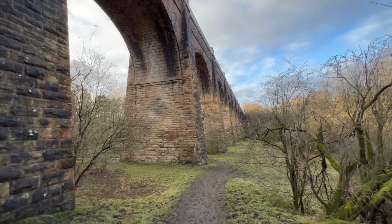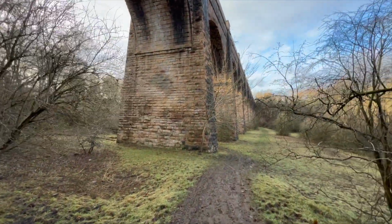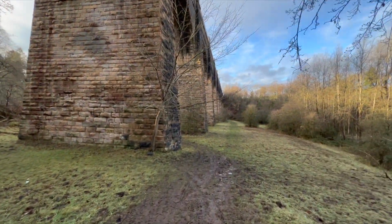This is nearly down underneath, a right slippy path, so watch your footing. A nice bit down here, so we'll see if we can get some pictures.